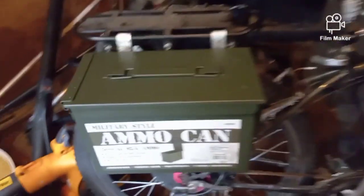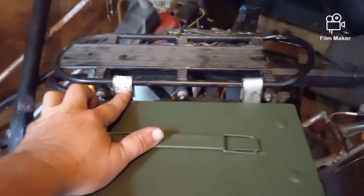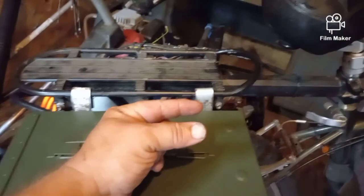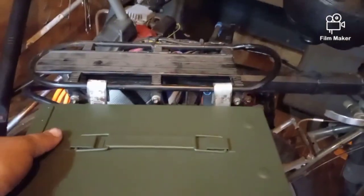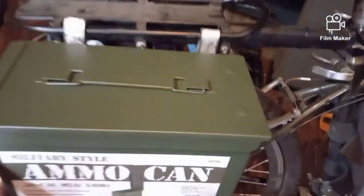Now, later on, I'm going to drill here below this rack with a thin bolt and nut on both of those. And as it squeezes together around this round piece, it will stop it from bouncing up and down. Okay? And it will lock it on so no one can steal it.